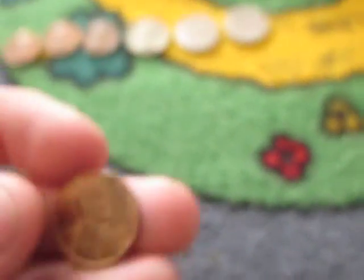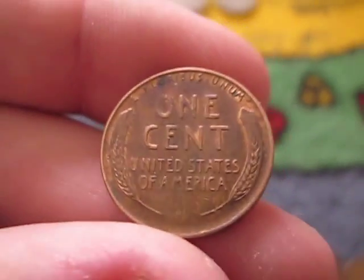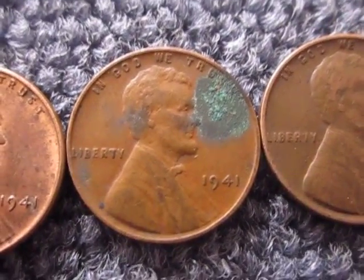And then moving over into the 40s and whatnot, I got a really nice 1941. This one I'm going to put aside. I was shocked to see this one come out of the roll. Best 41 I've ever found. Very amazing.